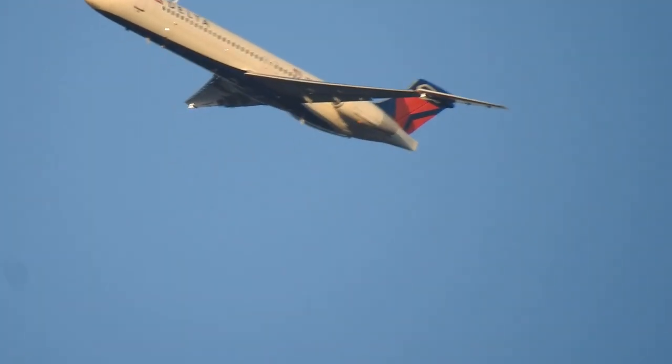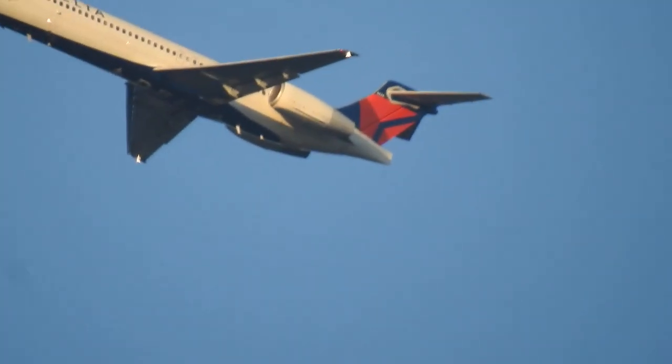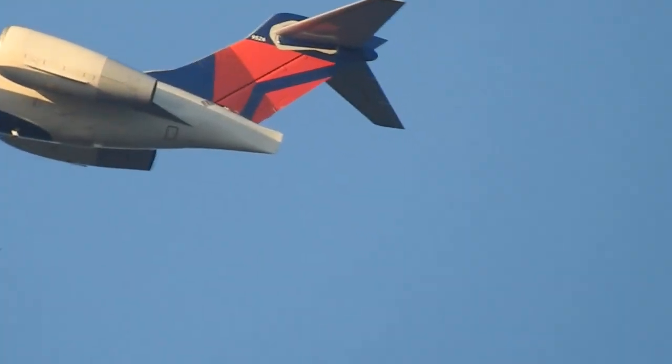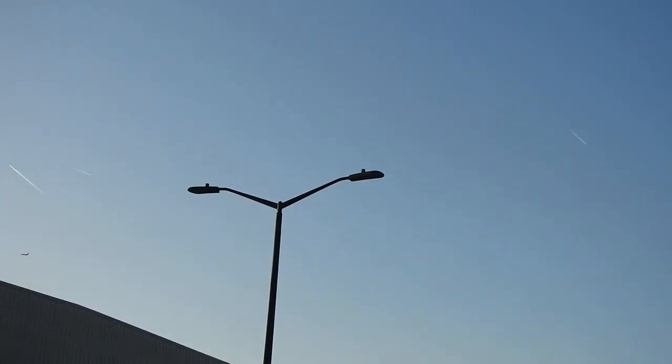Some Alpha Tango. I can't read the registration code because the wing is in the way. It has a Delta belly. November 967 Alpha Tango. And now turning on the full final, which is the best angle possible. And now we're done. Except no. Something's probably going to turn on to semi-final again, which is going to turn on to final. And why are there so many contrails?